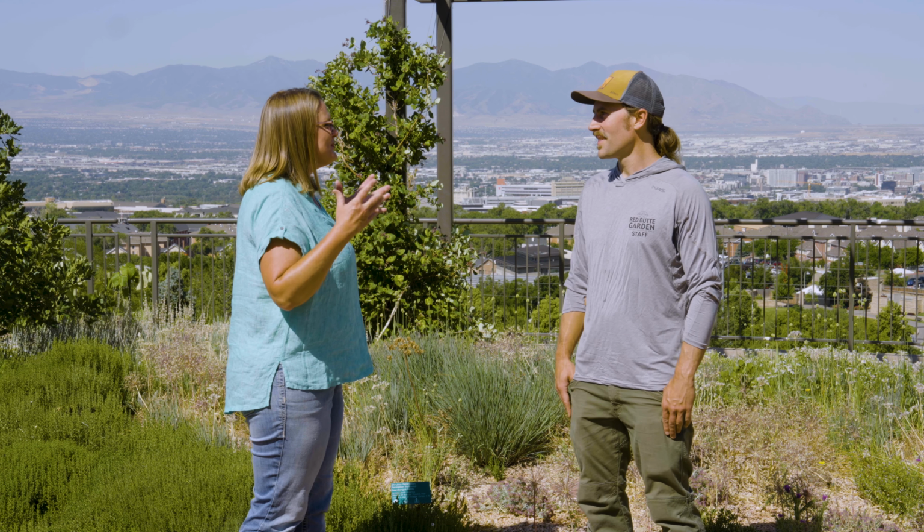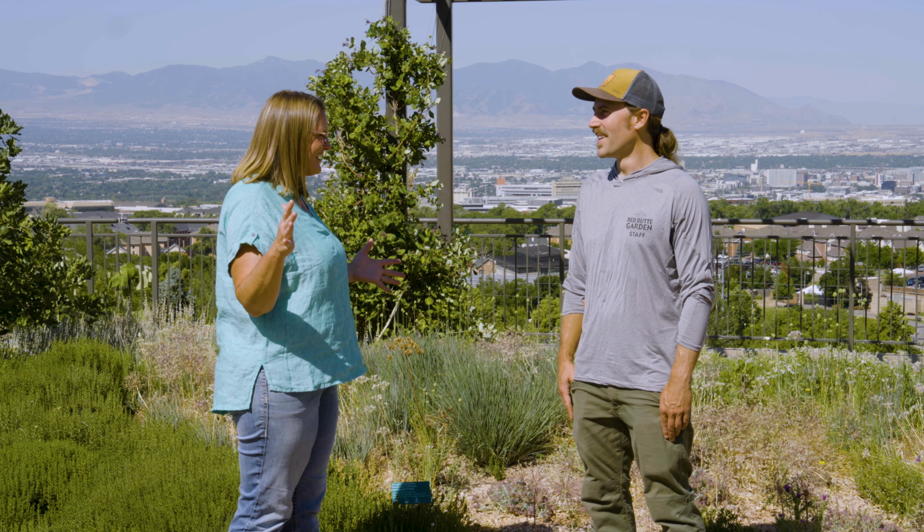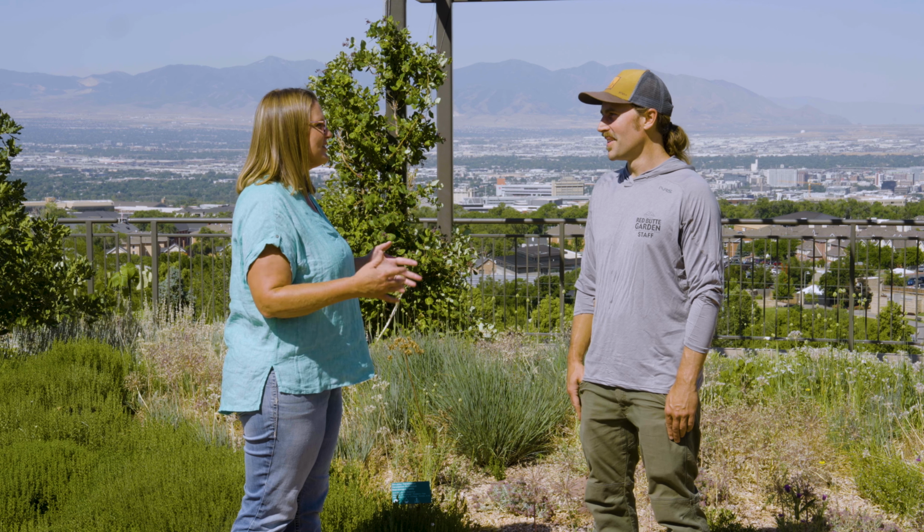We are here at Red Butte Garden and Arboretum, just inside of Salt Lake City. And joining me today is Guy Banner, who's a horticulturist here. Guy, thank you so much for giving us a little bit of your time. My pleasure. It is a beautiful garden right on the hillside here. Tell us a little bit about how this garden got started.